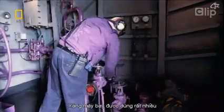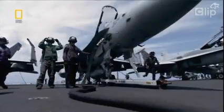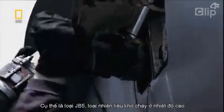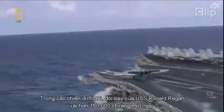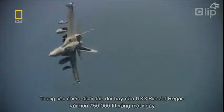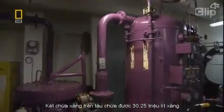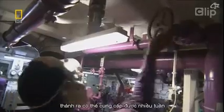The air wing's planes are heavy users of jet fuel, specifically JP5, a fuel that's unlikely to ignite at high temperatures. During heavy air operations, the air wing of the USS Ronald Reagan uses more than 750,000 litres of fuel a day. Yet the supercarrier's onboard tanks can hold 13.25 million litres, so its supply can last for weeks at a time.